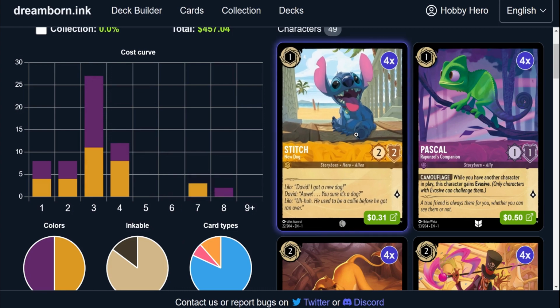This one is very heavily loaded in that 3-drop spot with some top-end stuff here too, so take a look at this. He's running 4 of the Stitch, 4 Pascals. Again, you just don't see Pascal super often. It's that sneaky lore generation, I guess. With Steel being so prevalent and it only being a single lore generation, I do find it kind of odd to see these in the top 8 lists, but it is what it is.